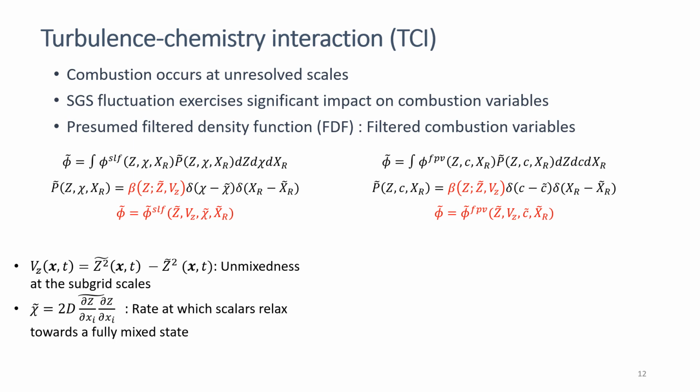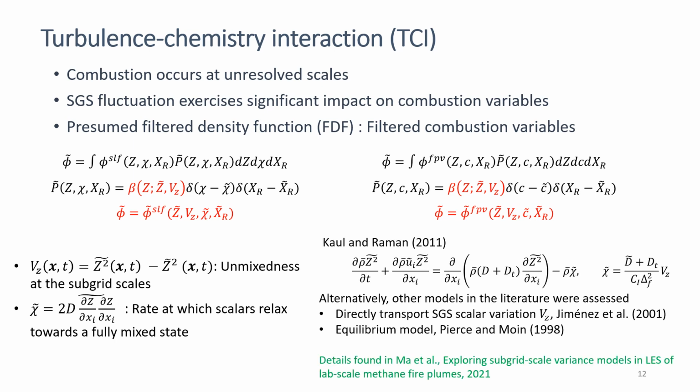Then we get the filtered flamelet lookup table that contains one extra parameter, the SGS scalar variance, which characterizes the unmixedness at the SGS scale, and the filtered dissipation rate characterizes the rate at which the scalar reacts towards a fully mixed state. These two variables are, however, not readily available in the LES simulations, so they require closures. Here we use Kuerten and Raman's approach, where the filtered second-order moment of the mixture fraction is transported. By definition, we will have the SGS scalar variance.